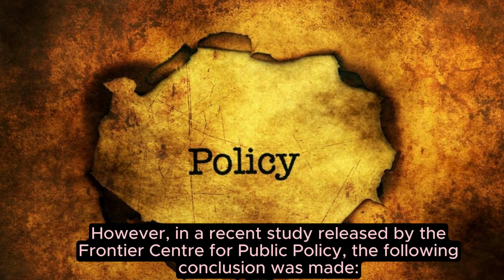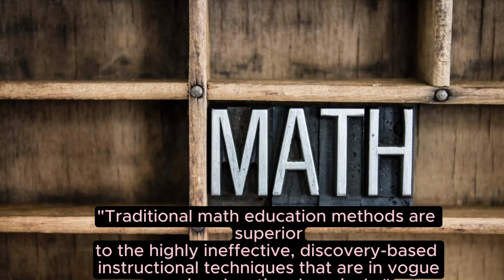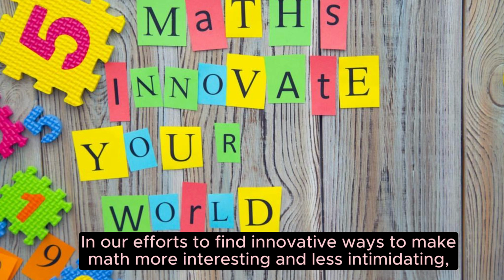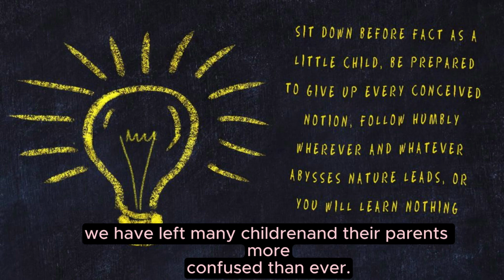However, in a recent study released by the Frontier Center for Public Policy, the following conclusion was made. Traditional math education methods are superior to the highly ineffective, discovery-based instructional techniques that are in vogue now in educational curricula. In our efforts to find innovative ways to make math more interesting and less intimidating, we have left many children and their parents more confused than ever.